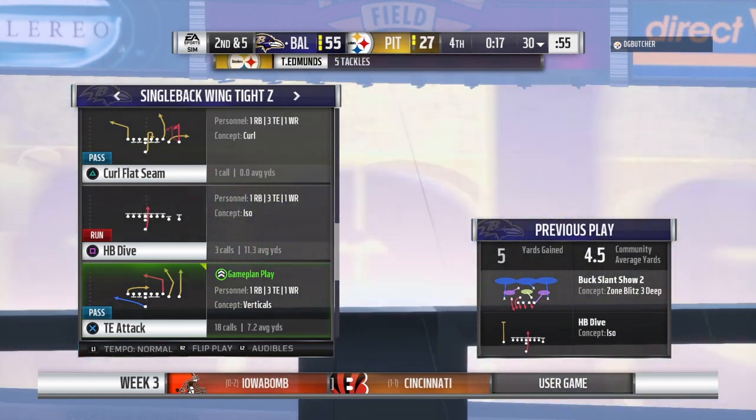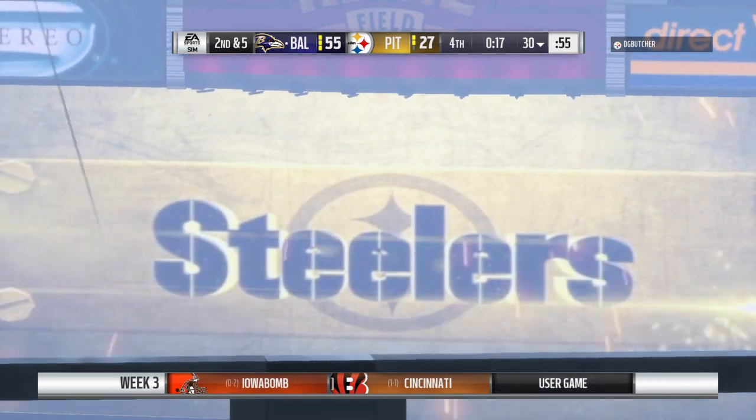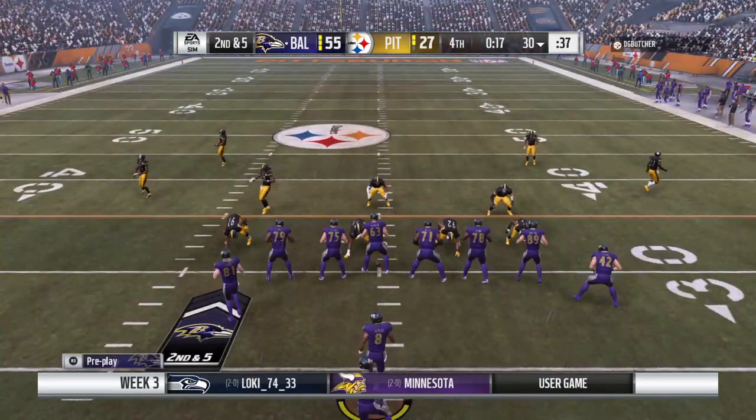Yes, get out of there. That's it. That's what you want. Straight ahead positive gain. Just keep that clock ticking. Ball on the 30. They'll come up with a 2nd and 5.